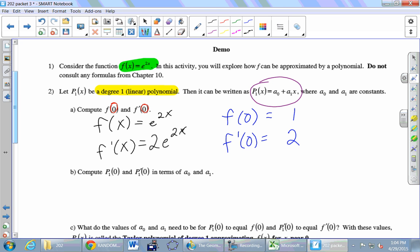Now we're going to come down here and see if we can make it so that P1 matches these two guys. So let's first copy P1. It was a0 plus a1x. a0 and a1 are just constants. x is the variable.